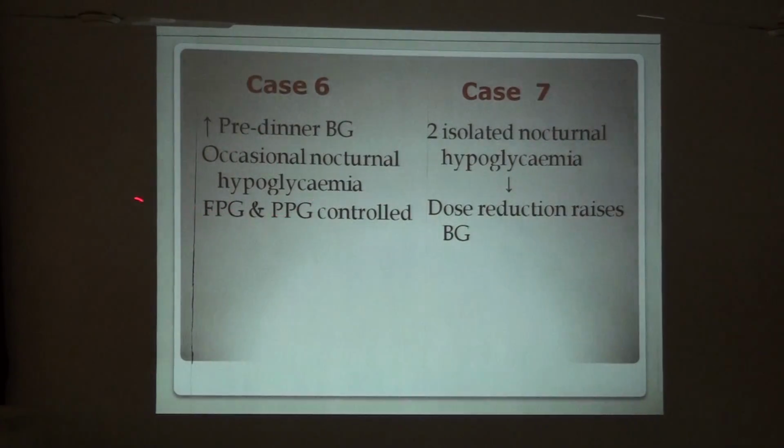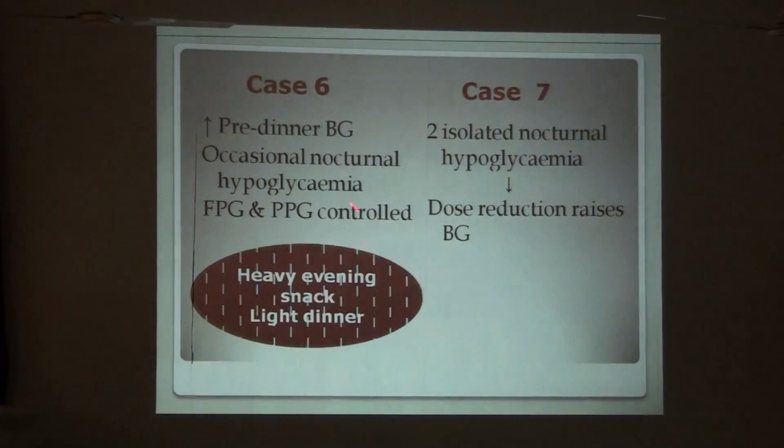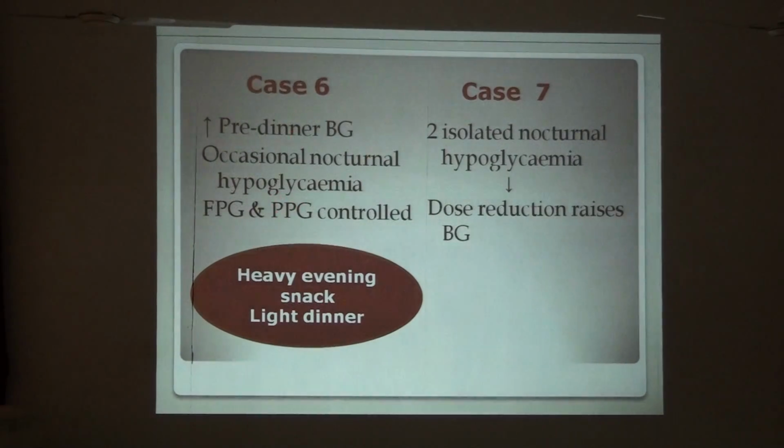It is actually his postprandial blood sugar. And that's why he is taking heavy snacks in the evening. He is taking very little food at dinner time. So, what happens? This heavy evening snack and light dinner will cause this high pre-dinner blood sugar level with this low nocturnal hypoglycemia. So, these things are very important to concern because we have less time. We can't interact with the patients.